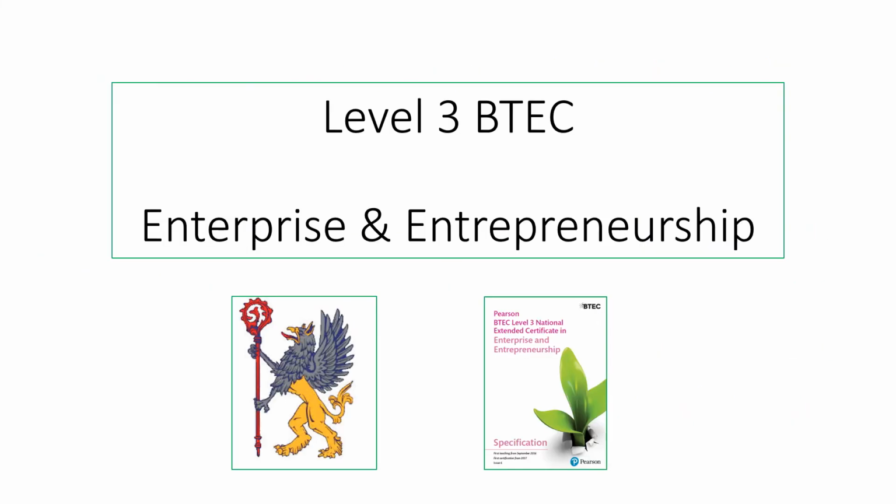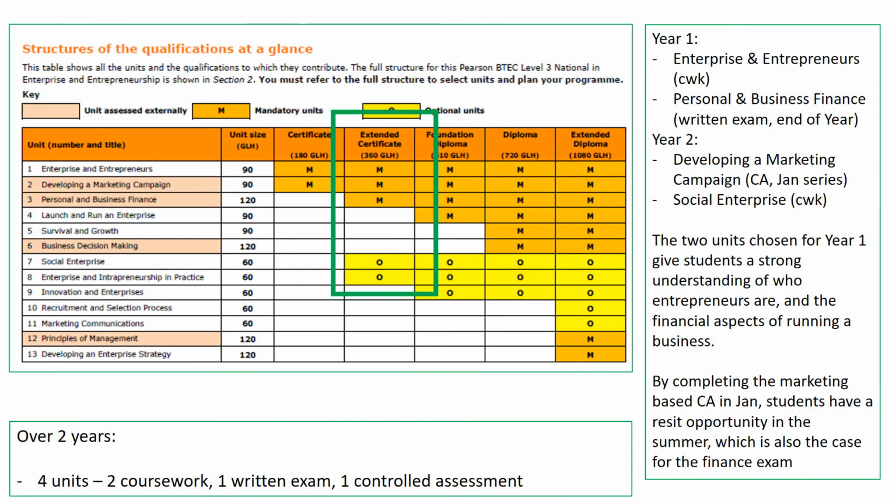As well as the A-level business course, we also run a Level 3 BTEC course in Enterprise and Entrepreneurship. So I'm quickly going to go through how this course works. Unlike the A-level course, the scope of the BTEC is a bit narrow. We're told 3 of the 4 units that we have to do and have a choice for the 4th. We will do across the course 2 pieces of coursework, so a very different skill set from the A-level. One unit is a written exam and 1 unit is a controlled assessment.